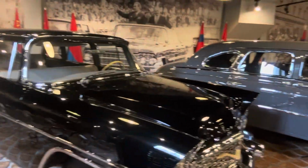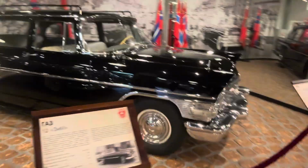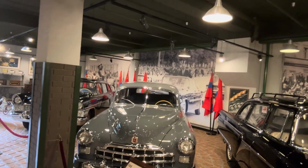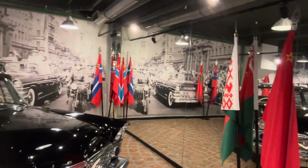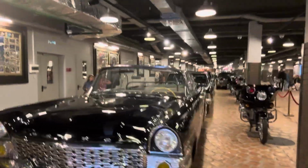Look at that, you've got a Gaz. These are all the old Russian cars upstairs. You've got all the Mercedes, Alfa Romeos, but these are the old traditional Russian cars. I guess this is from the presidential times, when the Soviet Union, you see the guy in the background there. Wow, look at all these traditional Russian cars. Absolutely amazing.